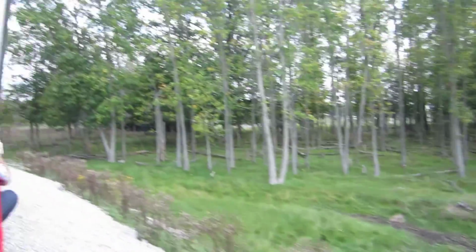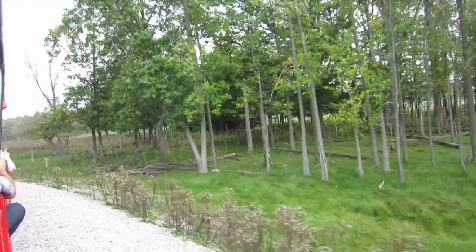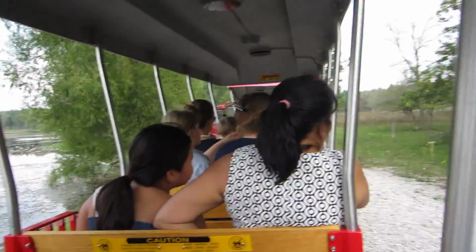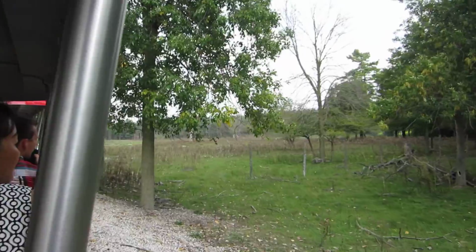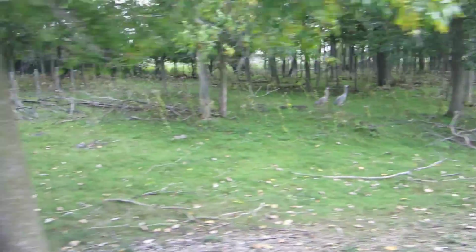Next up on the right-hand side, these are some of our sandhill cranes. The sandhill crane is a native, well, there are several different species, but these ones are native to this area. And they are one of the many wild birds that come and make their home with us in this reserve.